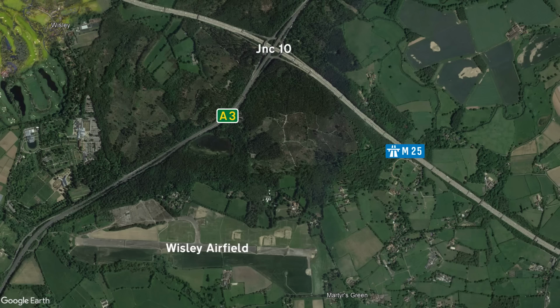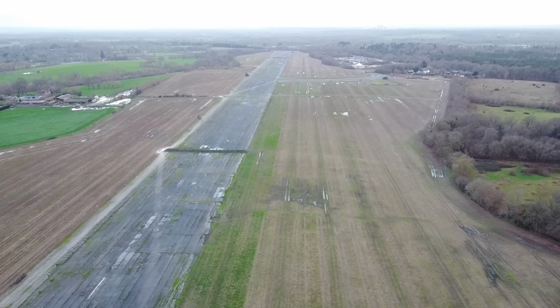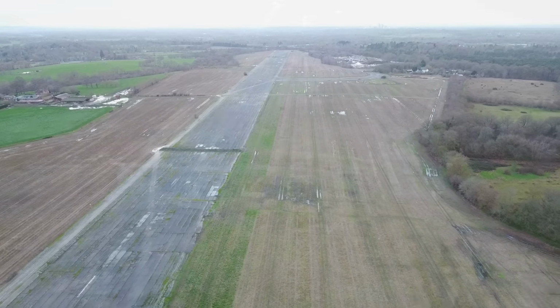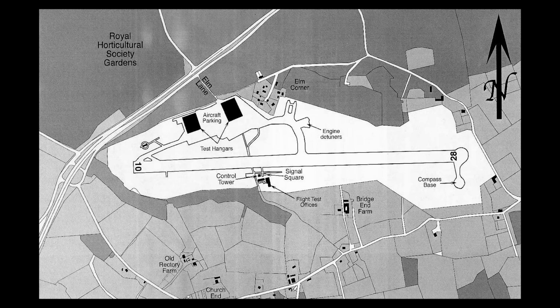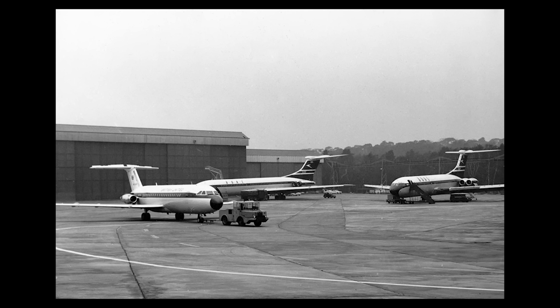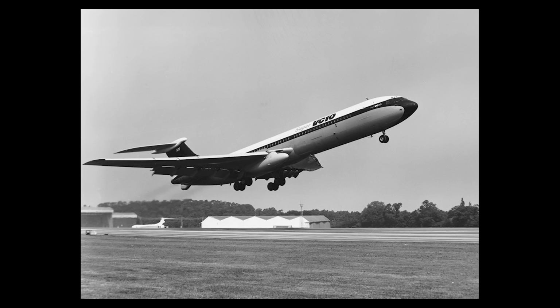If you come off the M25 at Junction 10 and make a slight detour, you might find the former RAF Wisley Airfield. It was built during the small disagreement of 1939 to 1945, but it wouldn't be until 1952 that a proper tarmac runway was added. The airfield was mostly used for aircraft testing by Vickers Armstrong, who built their aircraft just up the road at Brooklands before carrying out their testing here at Wisley.